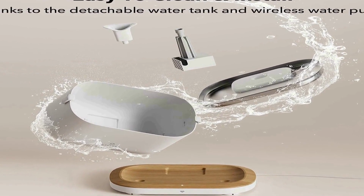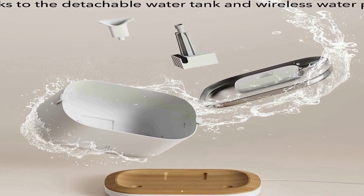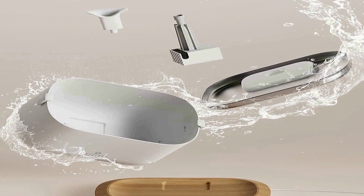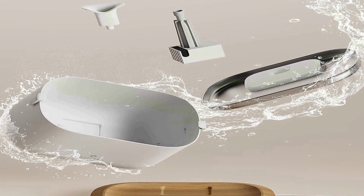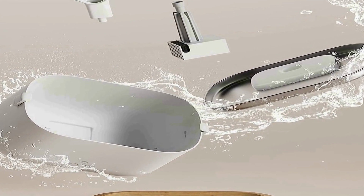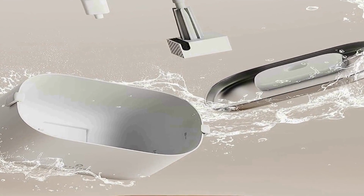The app control functionality provides you with real-time updates on water levels and pump status, giving you peace of mind even when you're away from home. PETLIBRO's DocStream Pet Water Fountain not only simplifies pet care but also offers a modern and intelligent solution for cat owners looking to prioritize their pet's well-being.